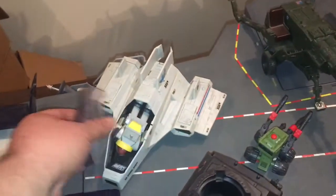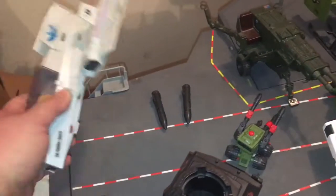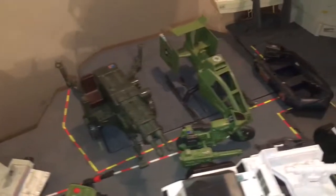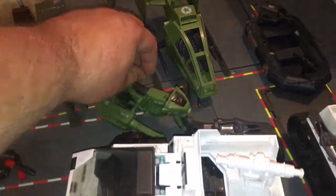We got Deep Six over here, his submersible. It's even got the missiles. This little guy, I can't remember the name of it, but it's complete. It even has the remote control. I got some parts and pieces back here. This is complete. It even has the saddlebags.